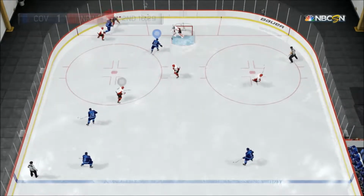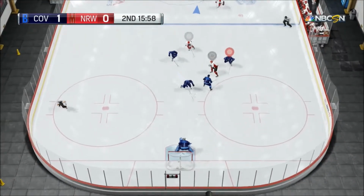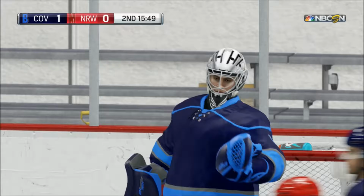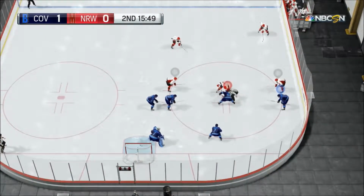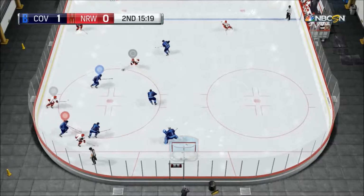You talk about cutting down the angle. Perfectly executed by the goaltender. Wonderful wrist shot. Oh, a save. He's got it frozen. Not easy. Over 4 minutes have transpired. Only one goal hanging on the board so far. So it's 1-0.